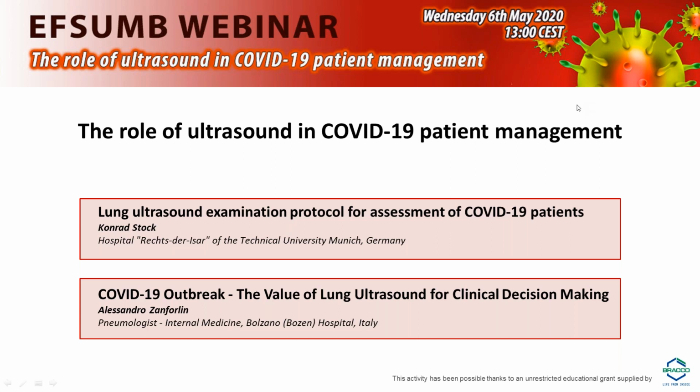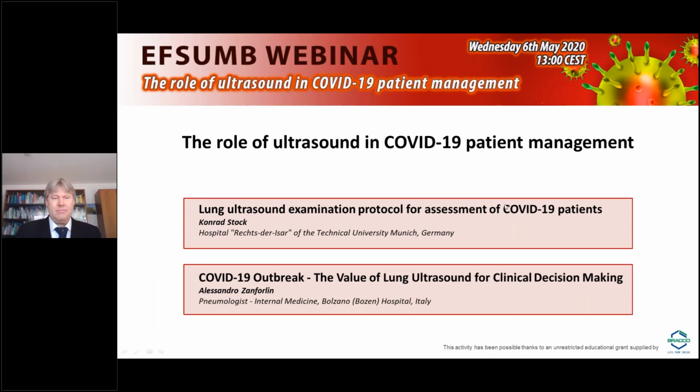The first topic this afternoon is lung ultrasound examination protocol for the assessment of COVID-19 patients. As you know, many of these patients are difficult to move off the intensive care unit, and using ultrasound in that setting as a portable examination is very useful. So I'm inviting now Dr. Konrad Stock from Munich, Germany, to tell us how he has set up a protocol to assess these patients.